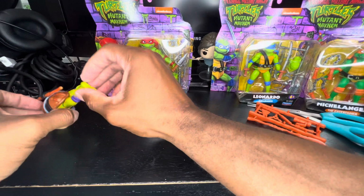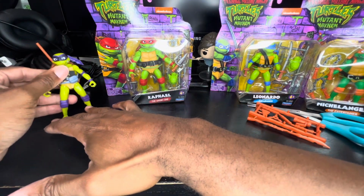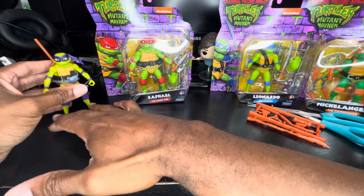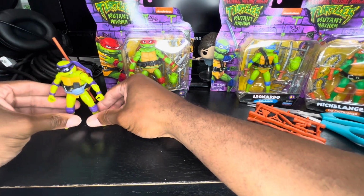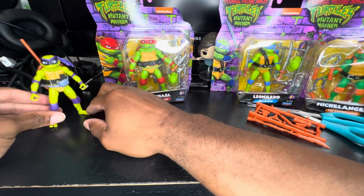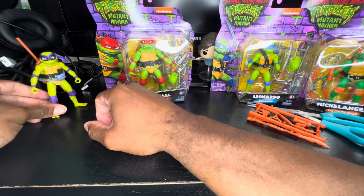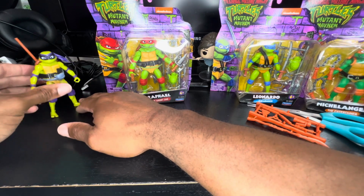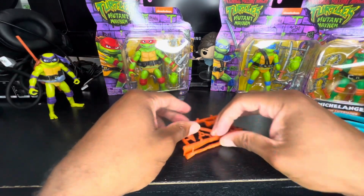And that's what I was concerned about. How well are they gonna stand without that joint in their ankles? And you got the turtle shell, which could be a little top heavy. So standing them might be an issue, but there we go. Well, if he falls, he falls. I'll stand him up with his family later.